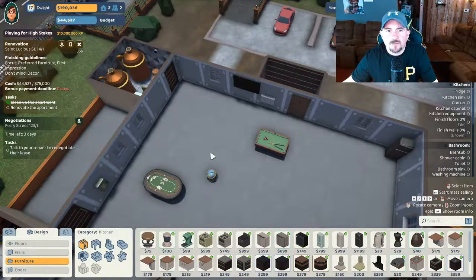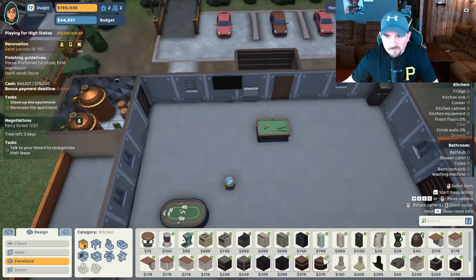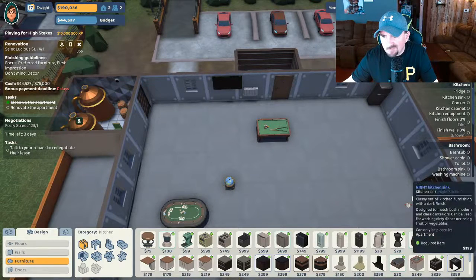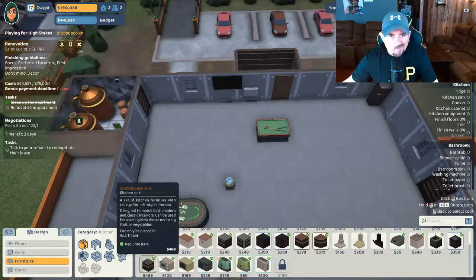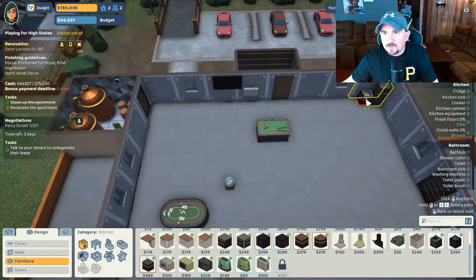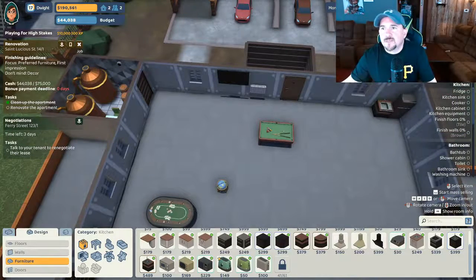Okay, so the fridge is there. We need a kitchen sink, of course. Is this like the fanciest? Sure, we'll go with that. We'll go with that one. Okay, and yes, Kelly, please do so. I would greatly appreciate it.